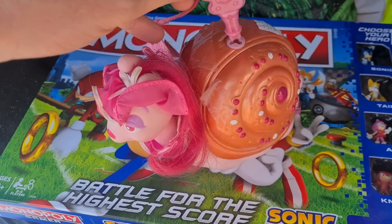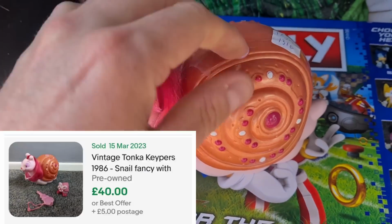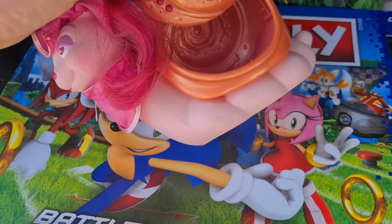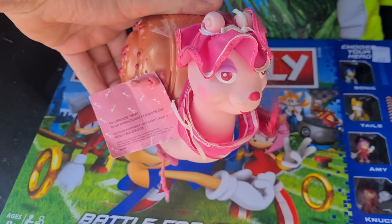Let's pop him open. It should come with a little pig. If it's got the pig, sold to pushing about 40. Nothing in there. Still, on its own like that, should still do pretty well.